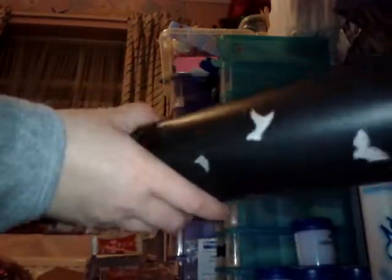What I will have to try and do one day, if anybody wants to see my craft room, it's a bit messy, but it works for me. If anybody wants to see it, I'll quite happily do a video. Let me know if you do want to see it.